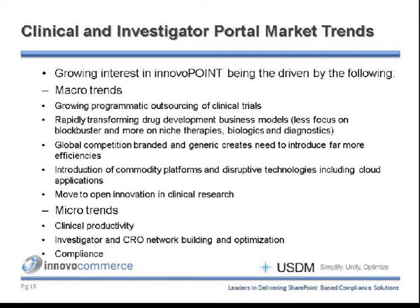This is important: the introduction of commodity platforms and disruptive technologies. SharePoint, to Microsoft's credit, is a technology that has, to some extent, commoditized web collaboration, which is good for buyers. That means there's a compelling technology out there that can be enhanced to facilitate business needs like external collaboration, to help facilitate the externalization process. Micro trends are productivity, growing CRO and investigator network building and optimization, and compliance.